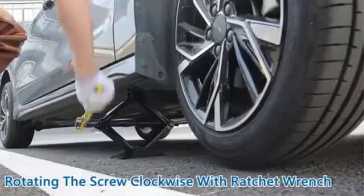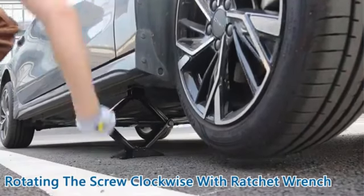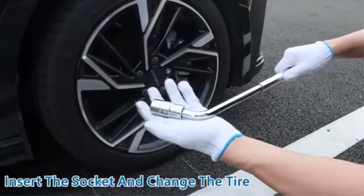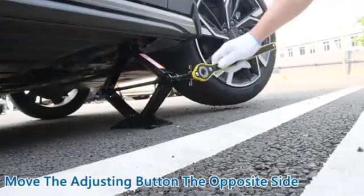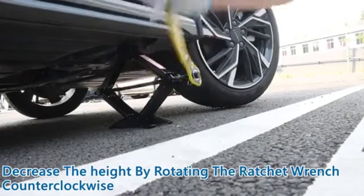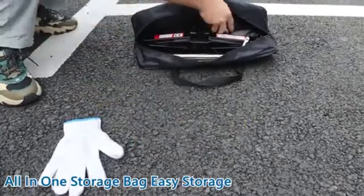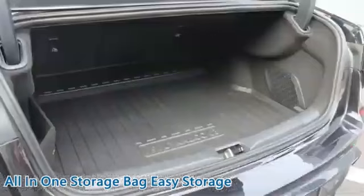The Car Jack Kit Scissor Jack for Car 2-ton, 4,409 pounds, is a universal emergency kit designed for cars and SUVs. It includes a heavy-duty scissor jack with a 2-ton lifting capacity, ensuring it can handle most standard vehicles. The kit also comes with a lug wrench, making it easier to loosen and tighten wheel nuts during tire replacements. This tire-changing kit is compact, lightweight, and easy to store in the trunk, making it a reliable tool for emergencies.